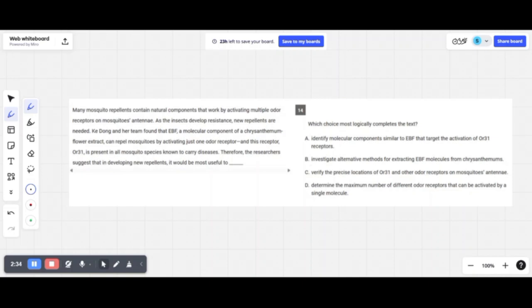Here we are not talking about methods, and I would say that it's completely off. But if you don't fully understand the passage, you may be confused by those incorrect options, because most of the time they are just not given. Option C. Verify the precise locations of OR31 and other receptors on mosquitoes' antennae. We are not actually talking about OR31's location or the location of other receptors. It's not about the receptors' locations at all. There is not a single mention, and it's not the direction of our passage. So C goes out as well.